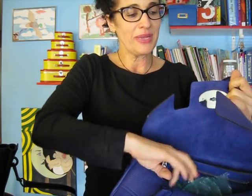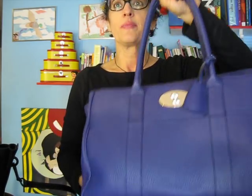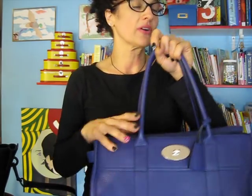It is ample, it's big, it holds a lot. It's just beautiful. I just have lots of work bags, and I have to cut back somewhere. But I love this bag. Please let me know if you are interested. Again, this is the Bayswater Mulberry.